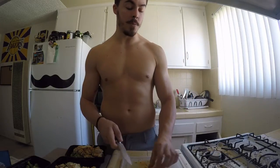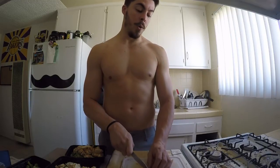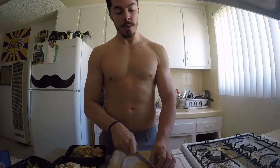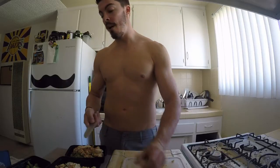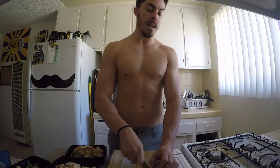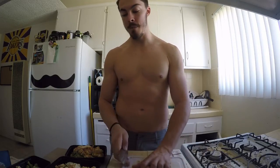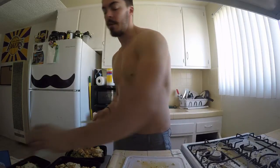I know some of you are probably thinking, why don't you just buy the full breast chicken or fresh chicken? Why are you eating frozen chicken? In all honesty, for the amount that I have to eat, it gets very expensive. So I find it more cost effective to buy the tenderloins frozen and boil those by the bag. That gets me just shy of 3 pounds, and I can use that over the course of 2 to 3 days, depending on how much I'm eating at the time. So it's just more convenient for me.